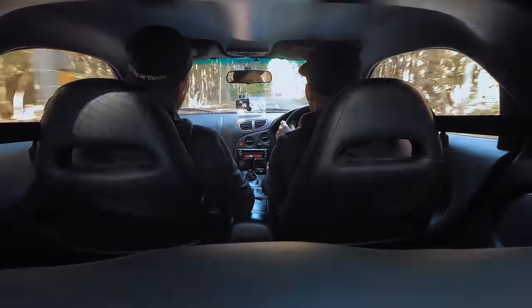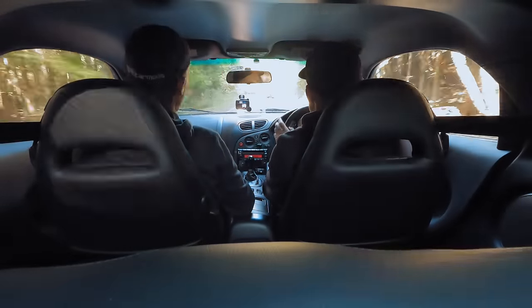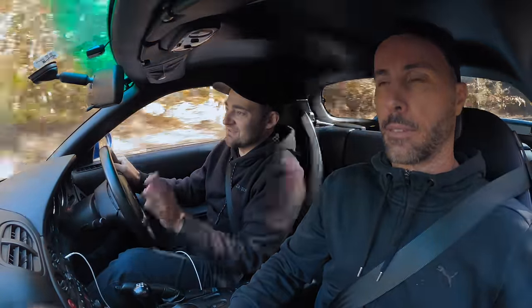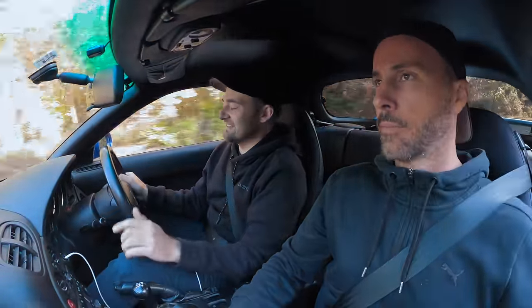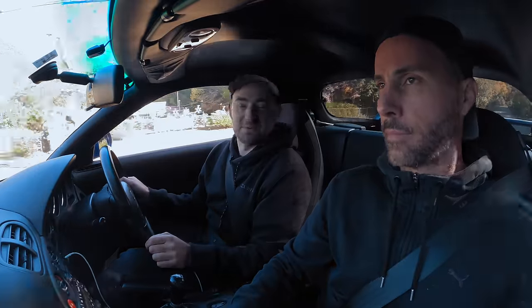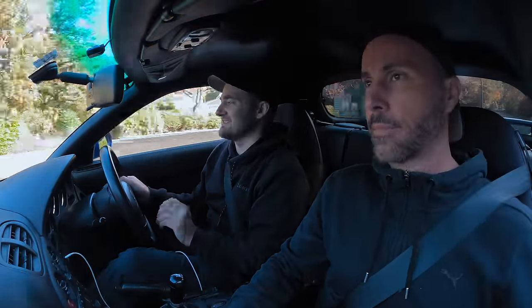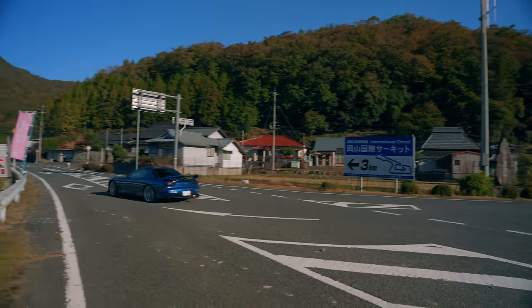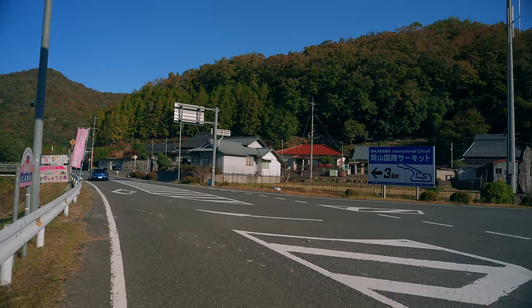Racetrack is one thing, but these sort of country roads with no one on them, twisty up in the mountains, is, I think, my favorite kind of driving there is. Yeah. You're on your way to somewhere, you're gonna see some things, you're gonna have an adventure, you're not just going around in circles, and the car just responds so well to everything. Stops, it goes, it handles. It's just awesome. We've arrived at Okayama Circuit for the annual Mazda Festival.